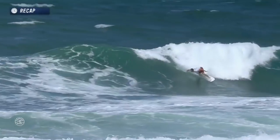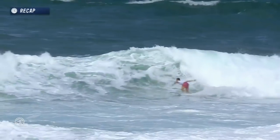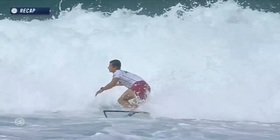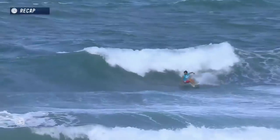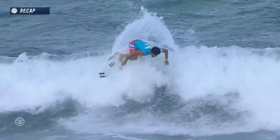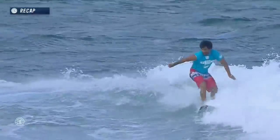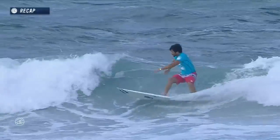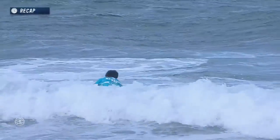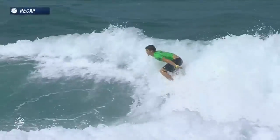Let's take a look at the recap here. Early stages went to Italo Ferreira with his 8.33. Maxime Huscenot has been able to put it together with a 5.5 and a 6.57, but has been fairly quiet in this back half of the heat. He's allowed Connor Coffin to kind of start digging in, as well as David Van Zyl to start catching up. But right at the moment, with 4 minutes to go, Maxime sits in that second spot. But he's got to try and improve on his low score of a 5.5 and make it a little bit harder for Connor or David to catch up.